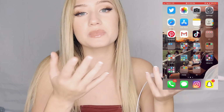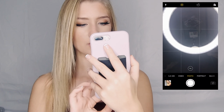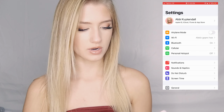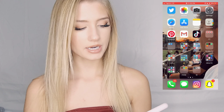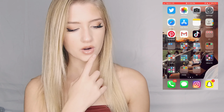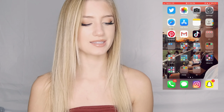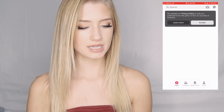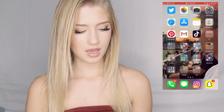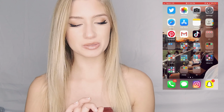Okay, next we have my photos. We have camera, you guys can see what I got going on. And we have settings, of course. Safari, basic. What was my last search? LOL. We have the App Store, we have my notes, we have contacts. I just have the basic stuff. Pinterest, you know. We have my email, I use Gmail.